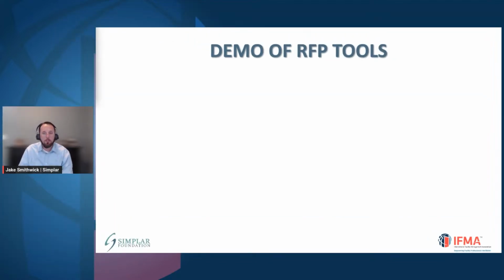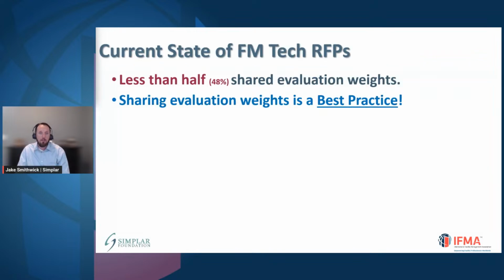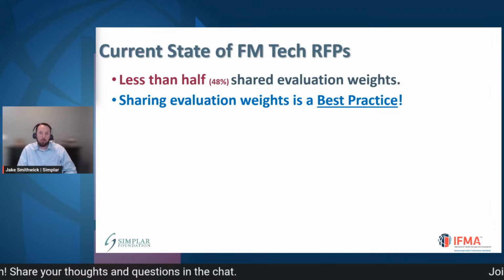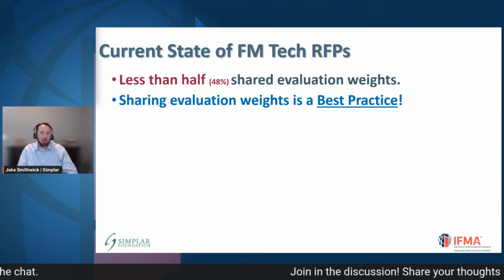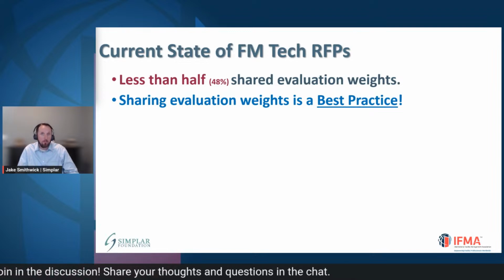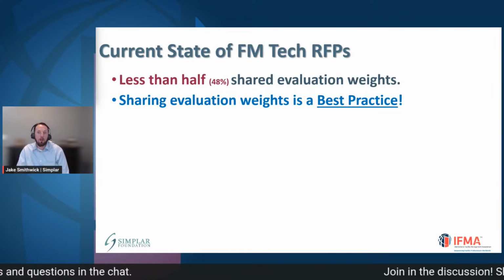Okay, so in terms of evaluation criteria, some other things we found in terms of the RFPs we collected and analyzed, some of the major things here, right? Less than half, 48% of them, shared their evaluation weights. And what that means is that they had a list of criteria that they were looking at, but they didn't tell the vendors, well, the cost is weighted at 30%. The interviews are weighted at 25%. Your project plan is weighted at 50%, right? They didn't tell the vendors that. That is a best practice, to tell the vendors inside of your RFP, here's the different criteria and here's the weights that we're going to use here, right?